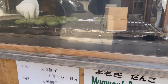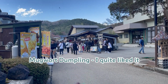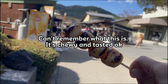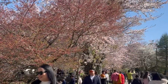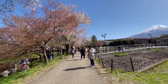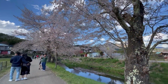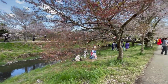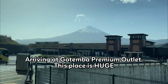I'm queuing for mango dumplings. Okay. Sakura tree. Yep. Mount Fuji. Mount Fuji and sakura tree. Right on side over there, and you can pick.